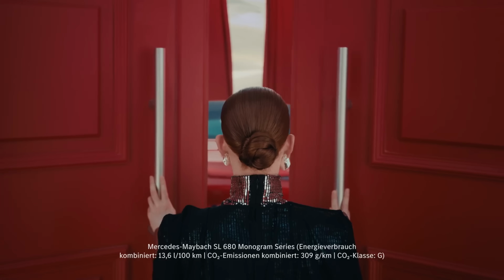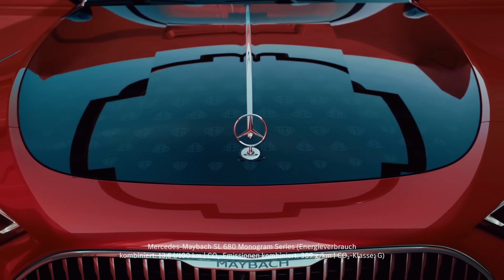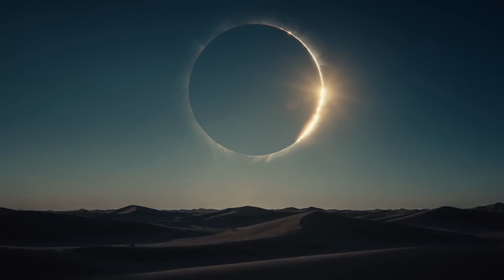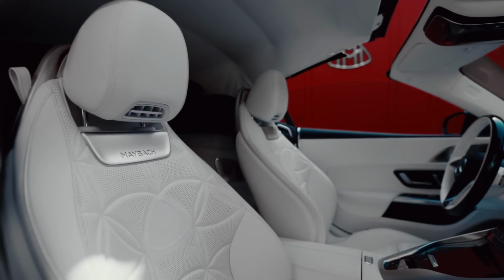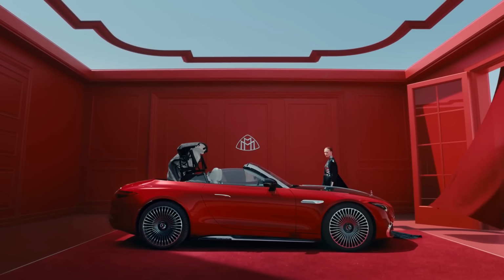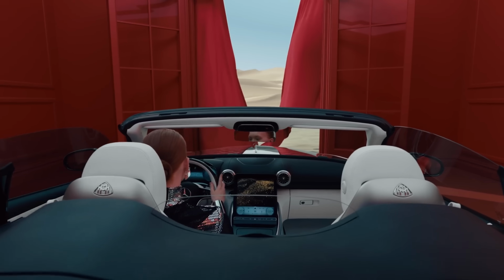And here now we have the Maybach SL680 Monogram, and I think it's such an elegant design. These are the features that I wanted to see from Mercedes. When I talk about why I prefer older designs, and the older I get, the more I prefer 60s, 70s designs, because they had those small little chrome details, small little elegant features on the exterior of the bodywork, and we have that here as well.